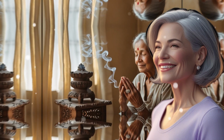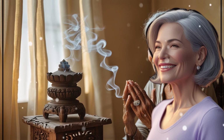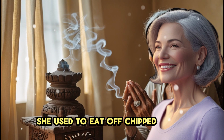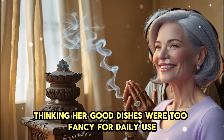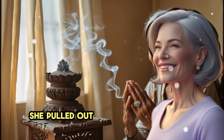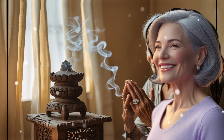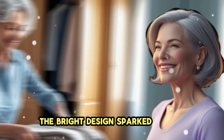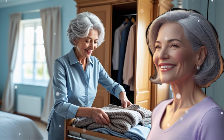Let me tell you about Alina's journey to everyday luxury. She used to eat off chipped plates, thinking her good dishes were too fancy for daily use. One day, feeling uninspired, she pulled out a colorful mug she'd bought on a trip and used it for her coffee. The bright design sparked a smile, and she realized she deserved that joy daily.